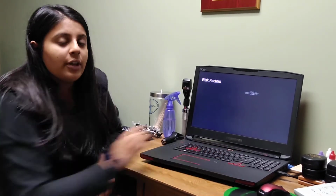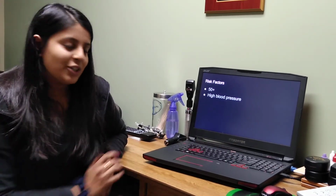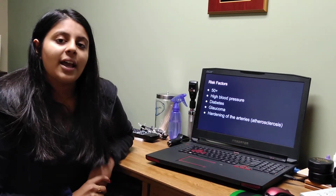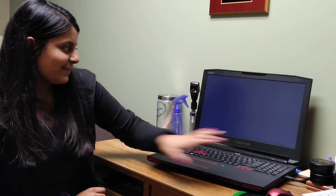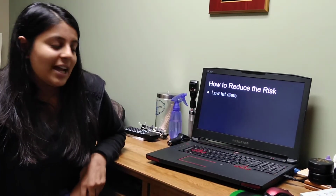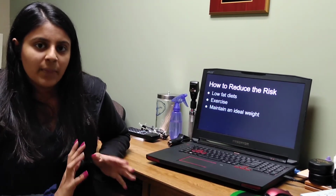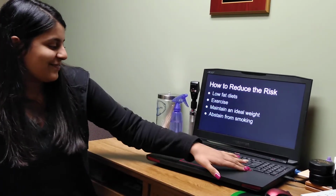Risk factors include if you are over the age of 50, if you have high blood pressure, if you are diabetic, if you have glaucoma, or if you have hardening of the arteries, which is atherosclerosis. How to reduce the risk: maintain a better diet, exercise, try to keep an ideal weight, so somewhere in the healthy BMI range, and abstain from smoking.